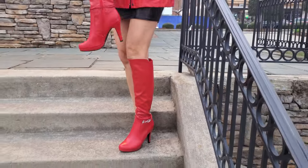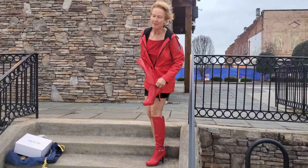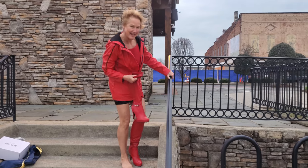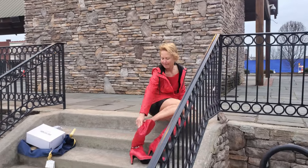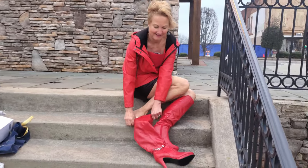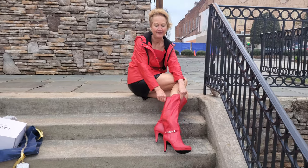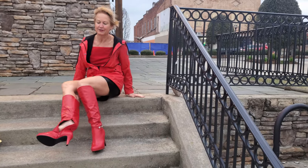Let's see if boot 2 has an insert. No, we're good to go. Oh my goodness. It's very soft on the inside. It's going to keep my leg and foot warm. There's no easy way to do it with a short skirt.